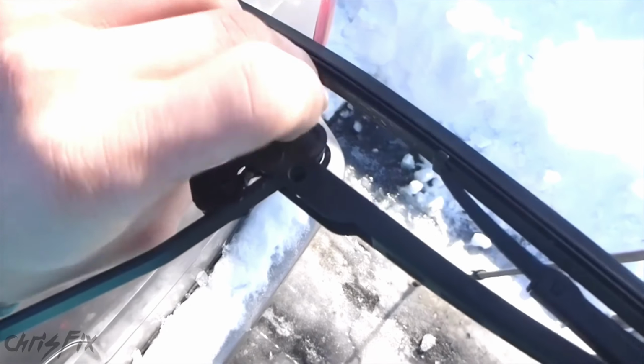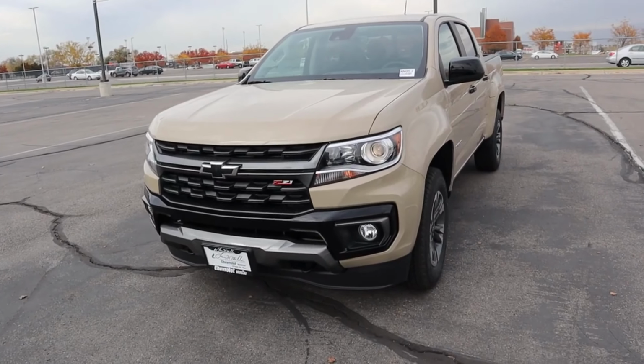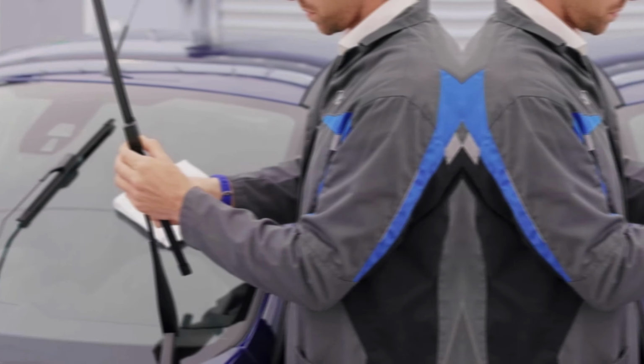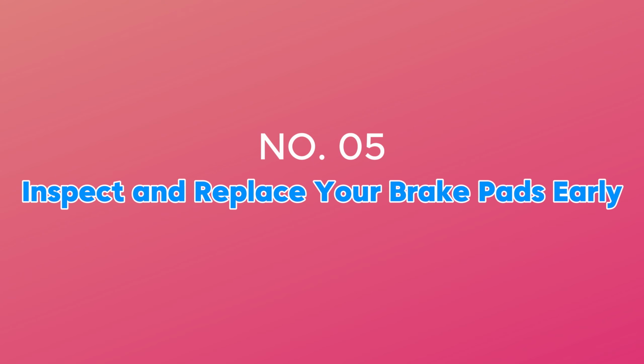Investing in high-quality wiper blades also pays off in the long run, as they last longer and perform better than cheap alternatives. Plus, doing it yourself avoids the labor charges shops tack on, saving you an extra $10 to $20 every time. Number 5. Inspect and replace your brake pads early.